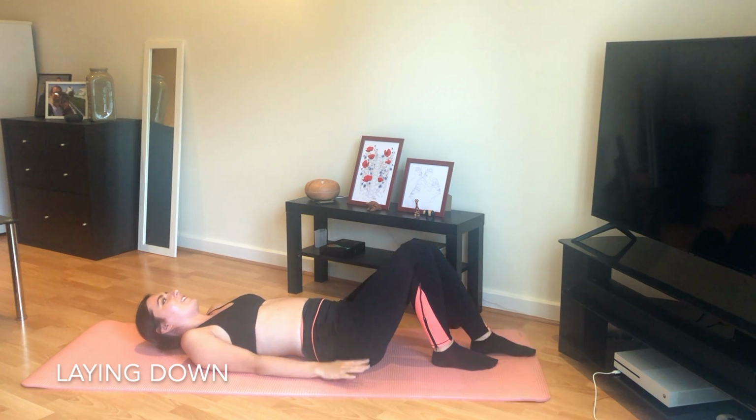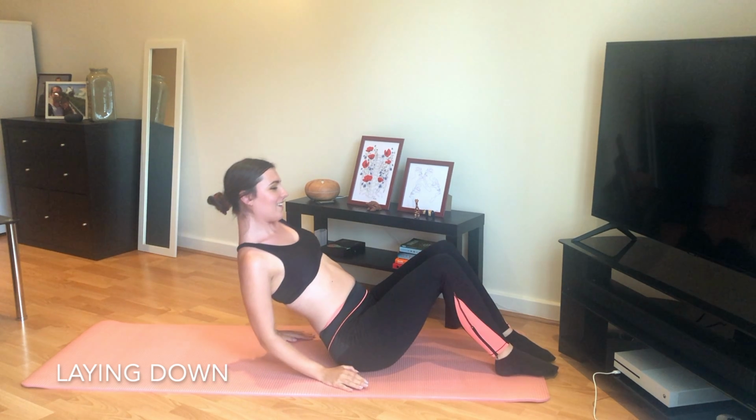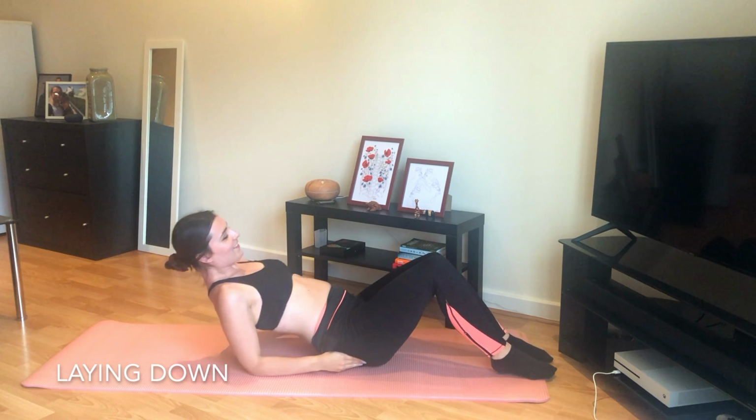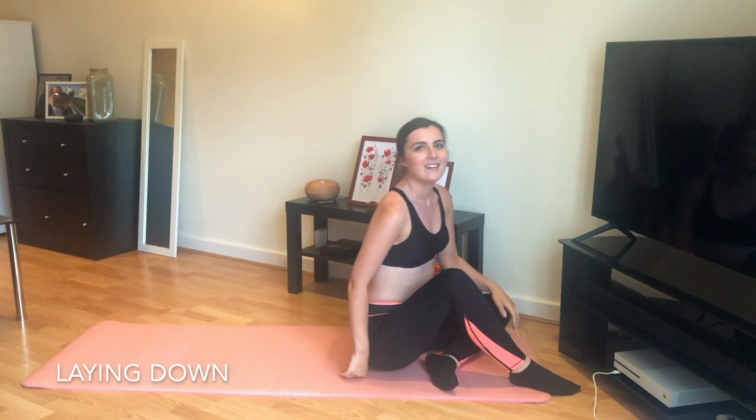You can see that my stomach muscles are having to work really hard. I can't do exercises such as sit-ups. My stomach muscles are just not strong enough for that, and also my back cannot bend at the bottom.